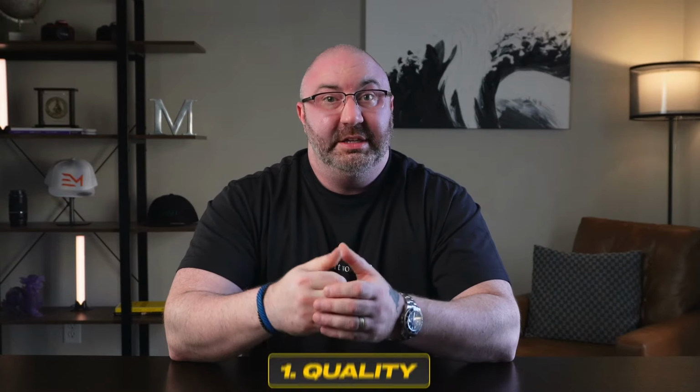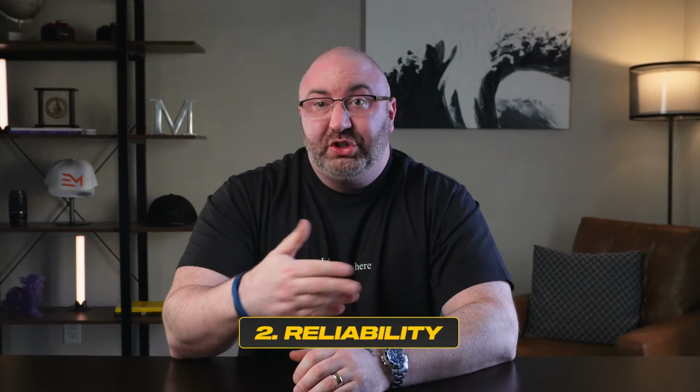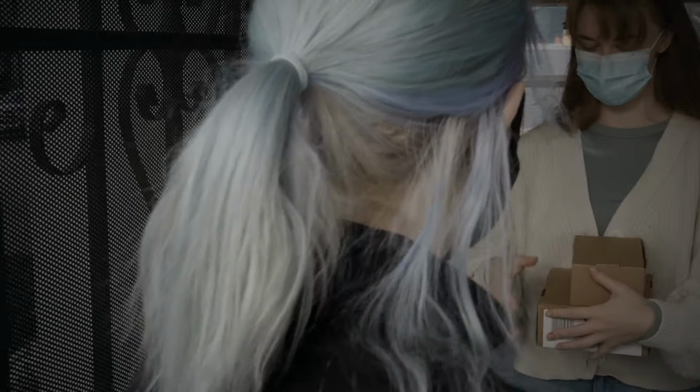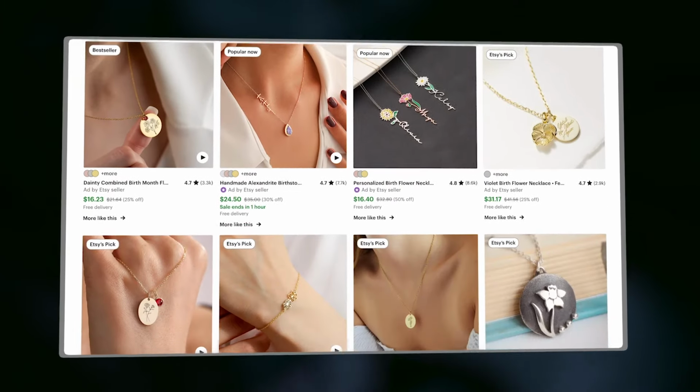Etsy has three key criteria for this. One is quality. The item must be from a shop with high ratings and positive customer feedback. The second is reliability. Your shop needs to provide an amazing customer experience. That means shipping on time, responding to messages quickly, and handling all issues professionally. And then the third is your style. Now, this is a big one, especially for Etsy. Etsy loves high quality photos, well-presented listings, and a unique, well-branded shop. So if your product photos look professional and fit Etsy's aesthetics, then your chances go up.